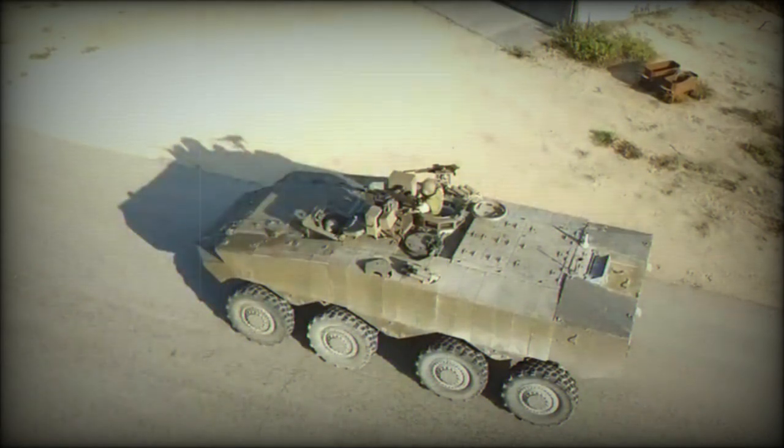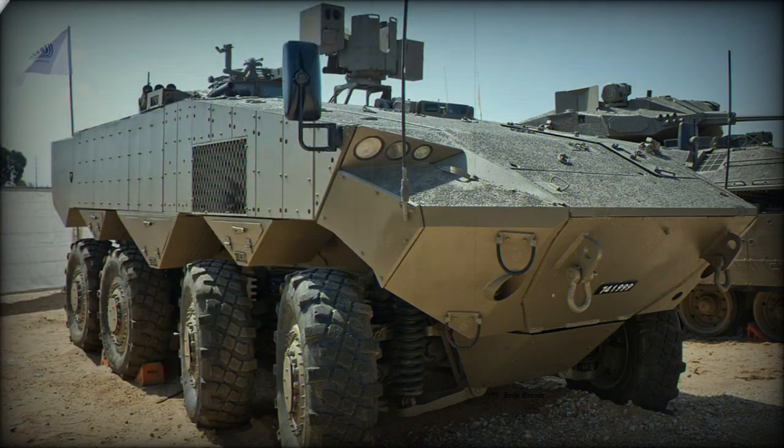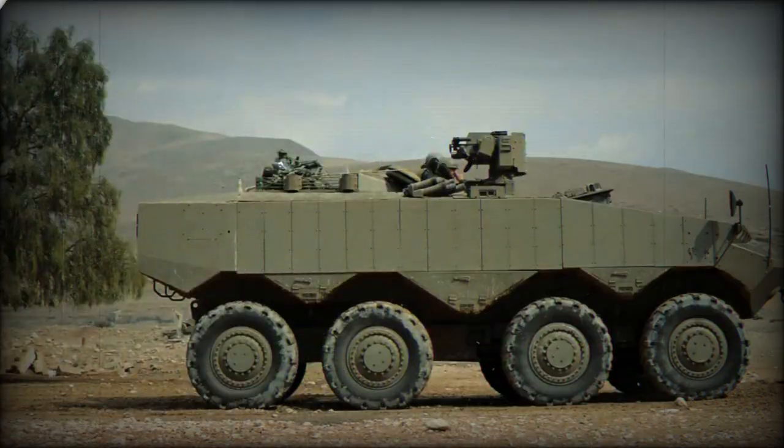The Eitan has a typical layout for a modern APC. It weighs around 30 to 35 t and is well protected. Actually, it could be one of the most protected wheeled APCs in the world. Vehicle has a V-shaped hull for improved protection against mines and improvised explosive devices. So far, there were no official data regarding its ballistic and mine protection.